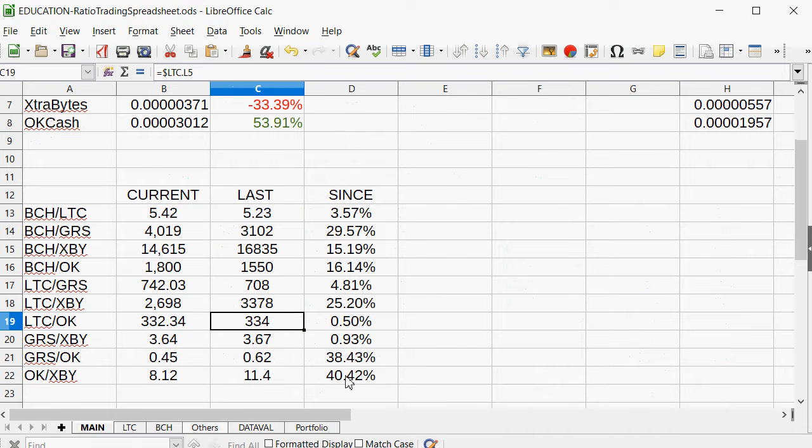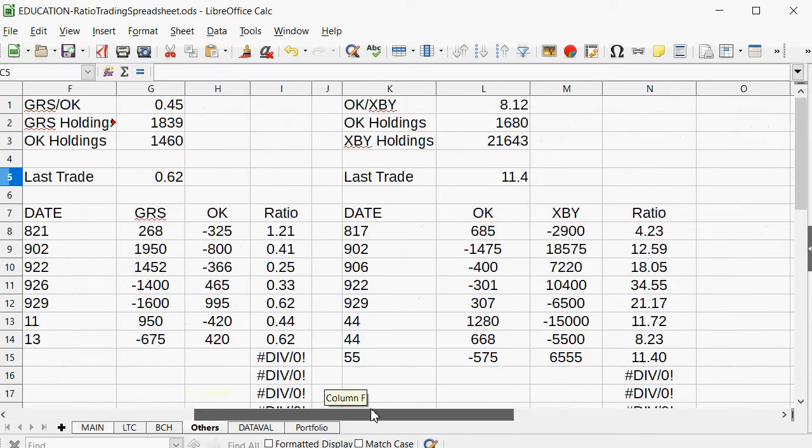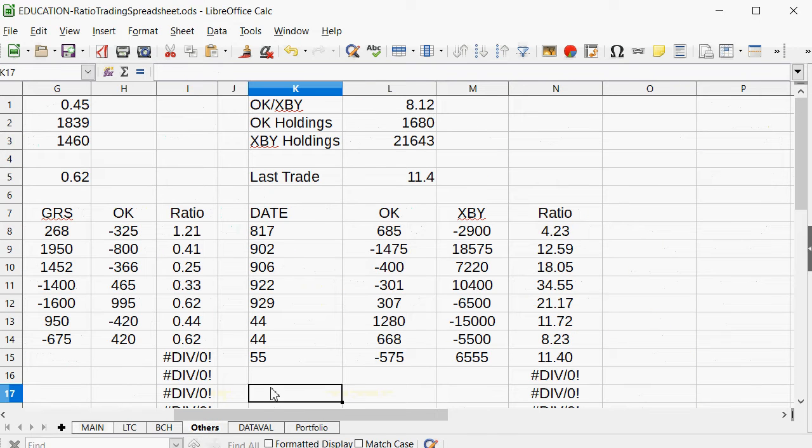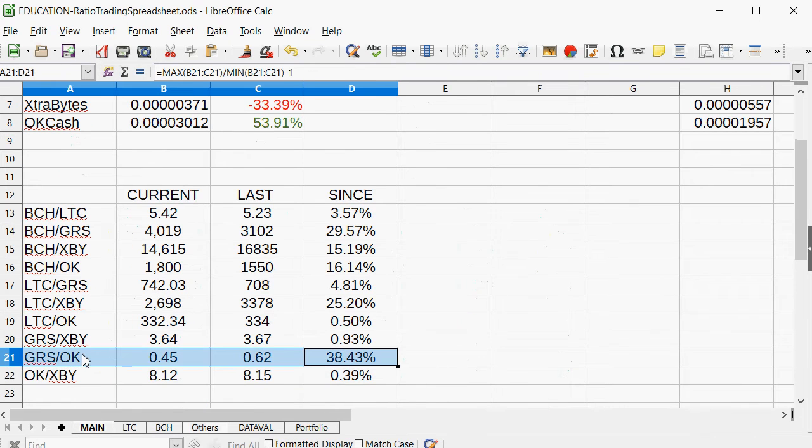And then the next one we'll do is OK and XBY. Same thing, XBY doing well. So we have 21,000 of them. So maybe go like, well, we'll do the 6,500 or so that we bought from before. And we'll get 8.12 times less than them, and a bit less, just for array purposes. We'll take a couple off.